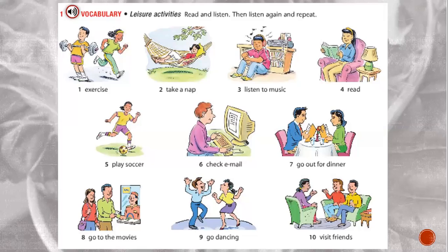I repeat, at this moment, go out for dinner, go to the movies, go dancing, visit friends. It's not possible for the moment, right? For your life, no. Please, don't do it, please. For the moment, right? Okay, now. There is one exception, right? With sometimes. I will tell you this.